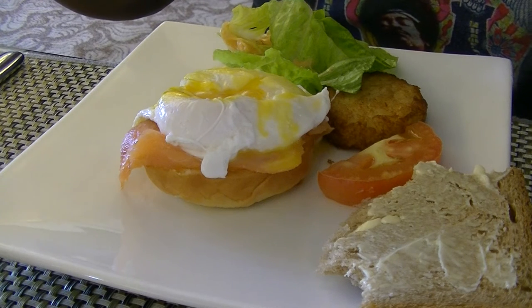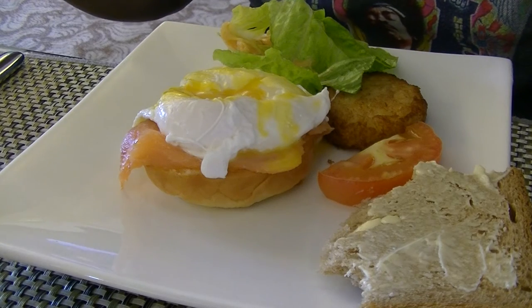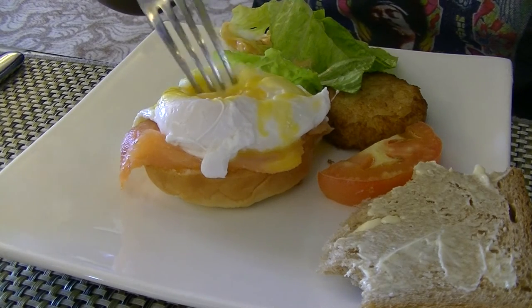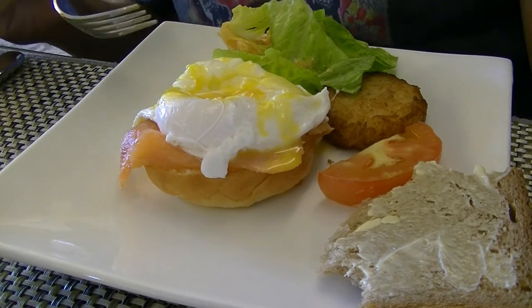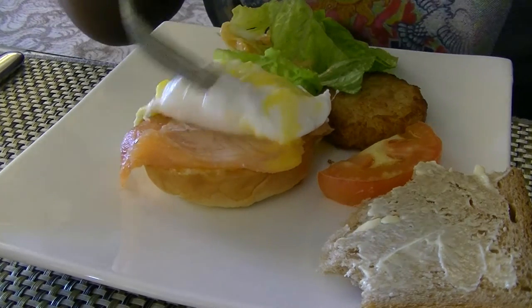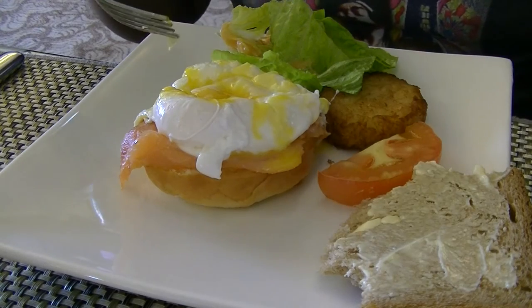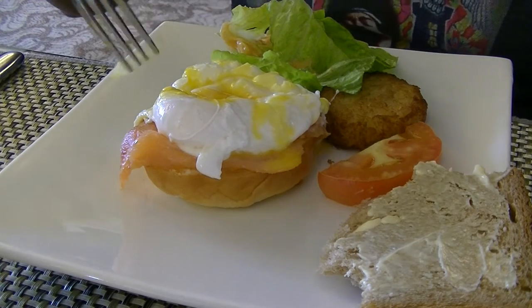Tastes like egg, so... You poach it, swirl it in water. I know. With a bit of Hollandaise sauce. Come on. The problem is the Hollandaise sauce may not be that great. Where's the Hollandaise sauce? That's the thing, I was looking for it myself. What does Hollandaise sauce taste like? Holland?